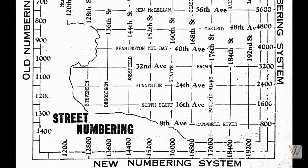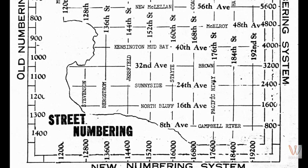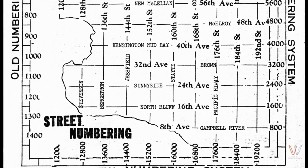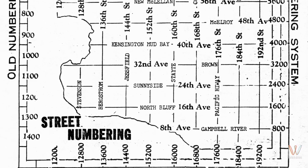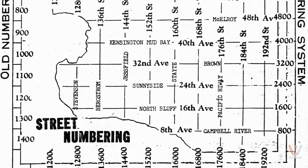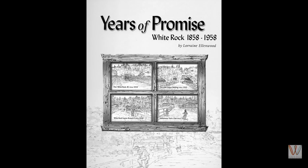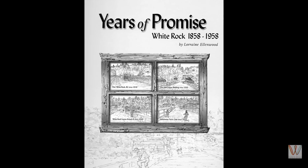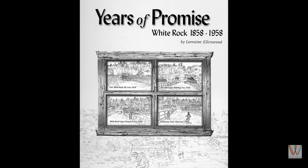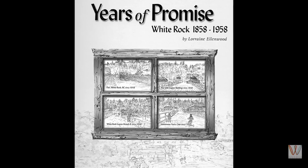The people of White Rock, however, were not pleased to lose their street names, which meant so much to them. One of the first orders of business of the new White Rock City Council in 1957 was to change the street numbers back to their original names. This was done in 1960. If you're interested in the history of White Rock street names, or in anything about White Rock history, you can read all about them in Years of Promise, White Rock, 1858 to 1958, by Roland Henning.